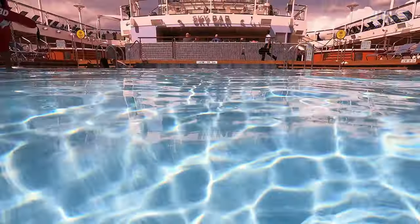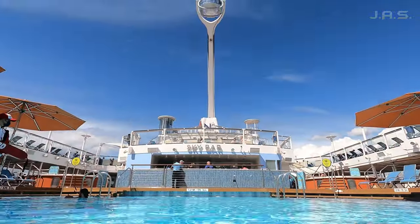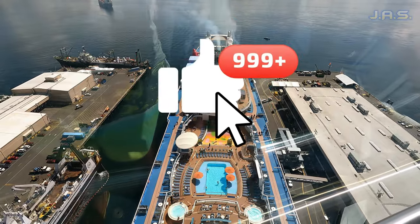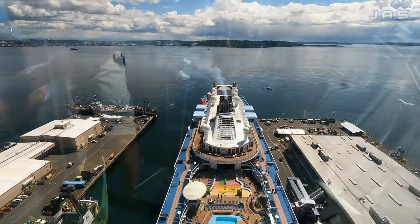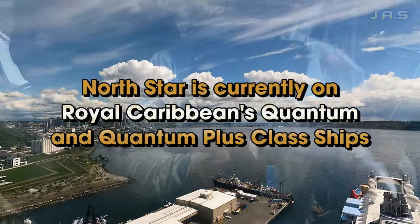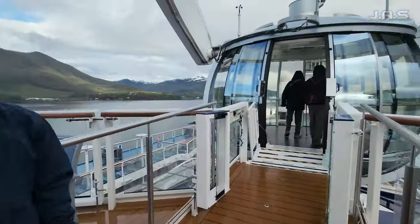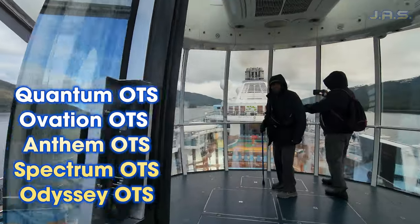It's technically a ride, and it's just a good view. It's a good way to view the ship and the sea and the surrounding things like that. It's basically a ride that goes up, goes around, and goes down. Think of it as a moving observation deck. As far as what ships it's on, of course, it's only on Royal Caribbean at this time, and it's on the Quantum Plus and Quantum Class ships. That includes Quantum of the Seas, Anthem, Ovation, Spectrum, and Odyssey.